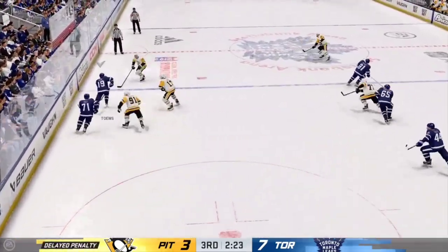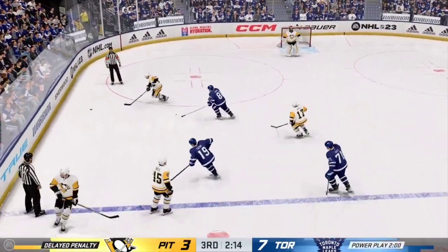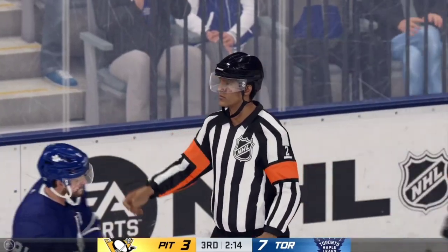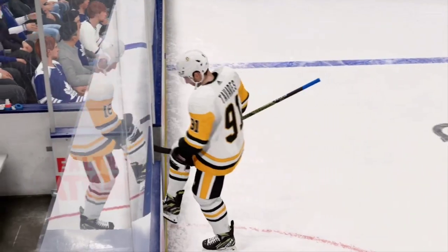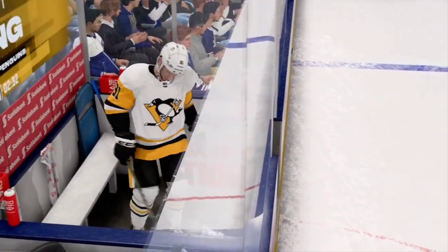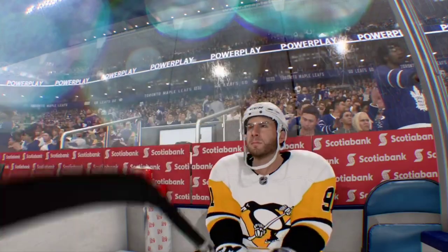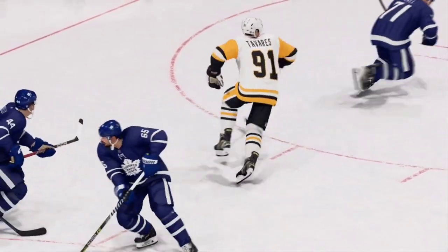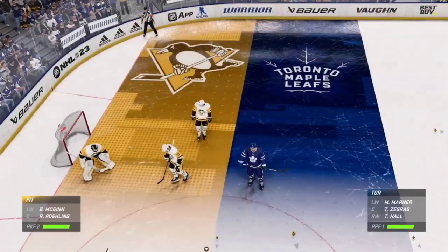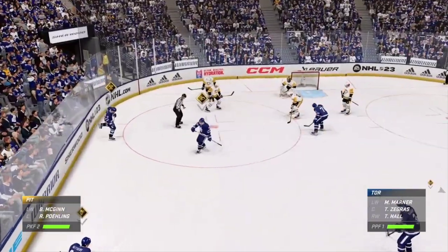Hall's been whacked on the play. The official's arm is up in the air. Let's get the official decision. What's already been an ugly night is going to get a little worse here. Shorthanded, and the game is out of reach. Face-off and another opportunity to take a look at the man advantage unit here.